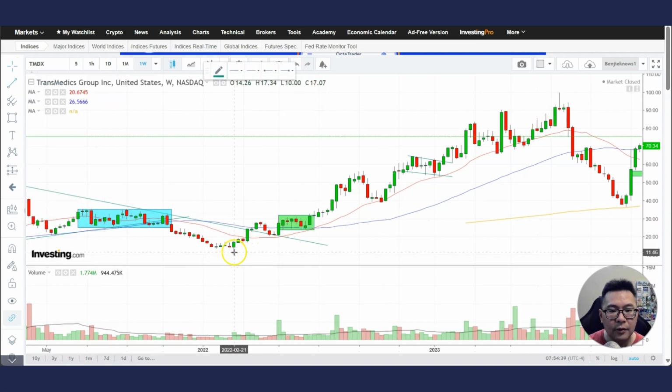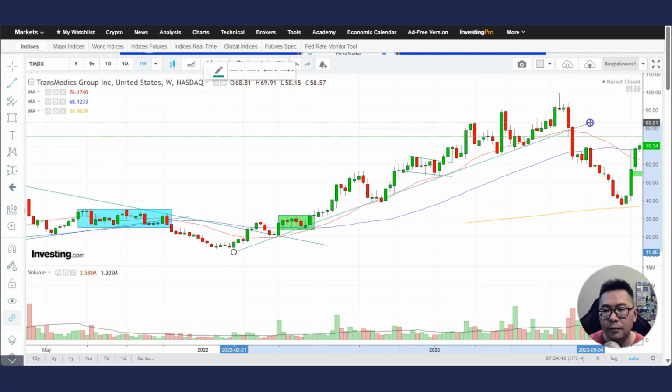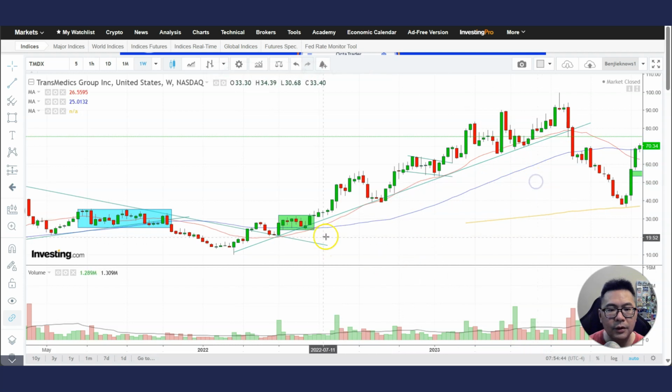It's amazing how bottoms and tops can be revealed by topping tails and bottoming tails. Here we have a bottoming tail that revealed how the stock bottomed and went up, and here we have a topping tail that revealed how the stock topped.